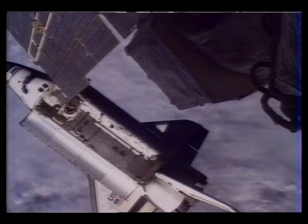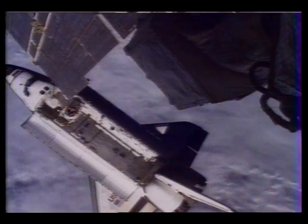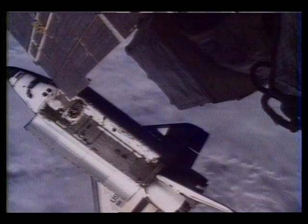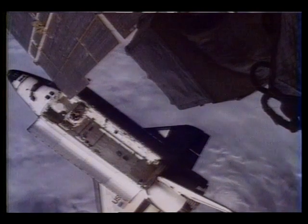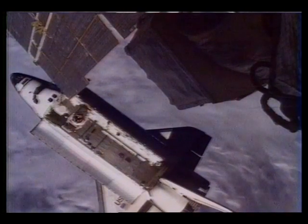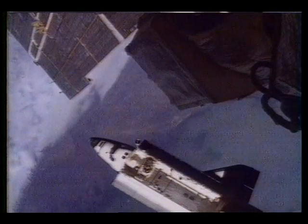The Russian interface officer is notifying the mission control in Kaliningrad that the orbiter is outside of 50 feet, meaning the Mir crew can go back to attitude control now on the space station. Current distance is 104 feet, opening at a rate of 0.3 of a foot per second. Mir has now been commanded back to attitude control.